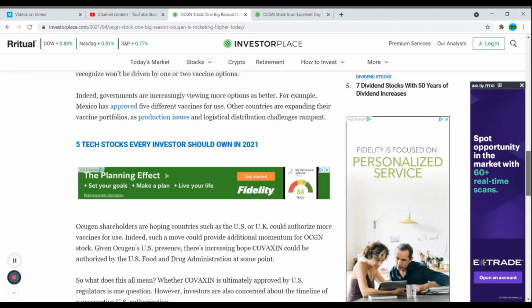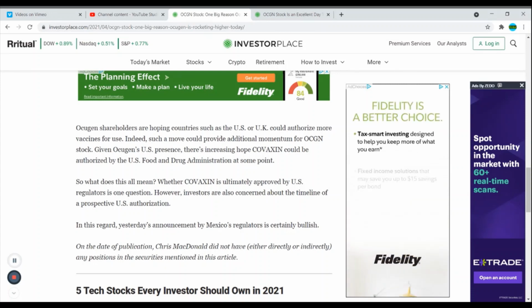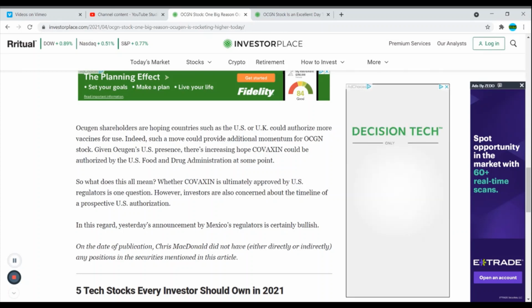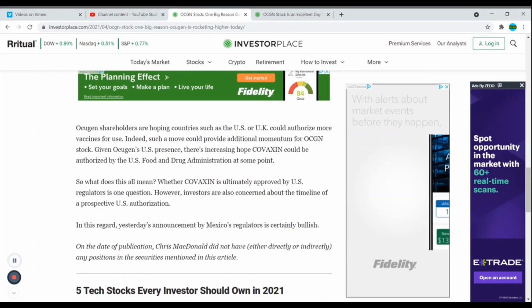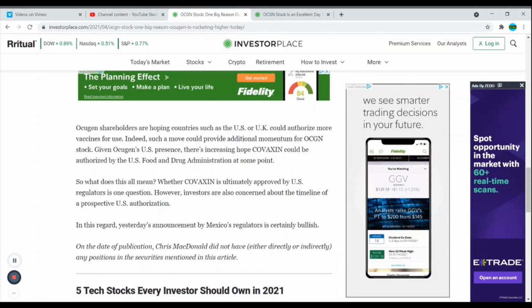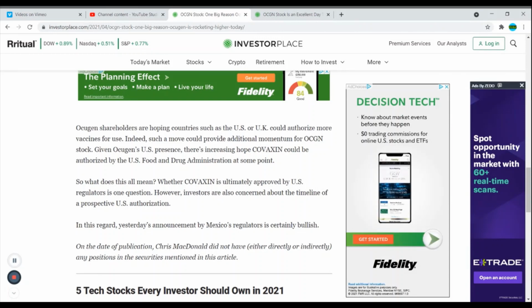With Ocugen, shareholders are hoping countries such as the US or UK could authorize more vaccines for use. Such a move could provide additional momentum in that race. Given Ocugen's U.S. presence, there's an increasing hope Covaxin could be authorized by the U.S. Food and Drug Administration at some point. Great news, great opportunity. Keep that in mind when you're looking at the charts and hearing about it, because this is going to be a major opportunity for this stock. I'm super excited about it. I am super passionate about talking about these stocks, especially for what they provide, but this is awesome.